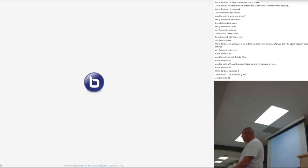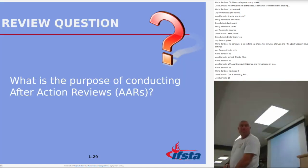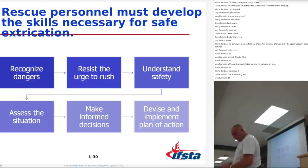Couple more slides, page 22 in the book. Next one. Rescue personnel must develop the skills necessary for a safe extrication: recognize the dangers. So what are some dangers at an extrication?